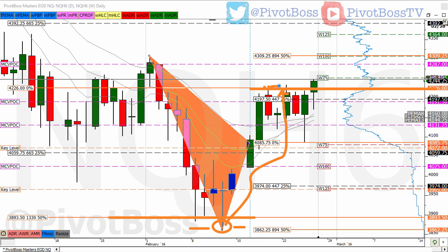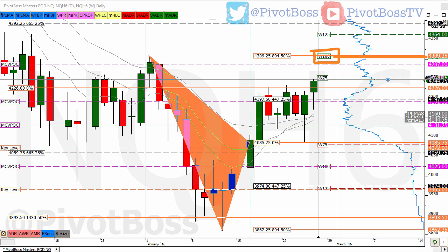Couldn't get any traction beyond that level, so price pulled back. And when it did so, it hit 40.85.75. That's the midpoint of the key range. And then, boom, from there, we're starting the short squeeze to the upside. So this looks very, very healthy for at least a push into 43.09. If you recall from the previous session, I also talked about 43.09 being the 100% weekly expansion target.